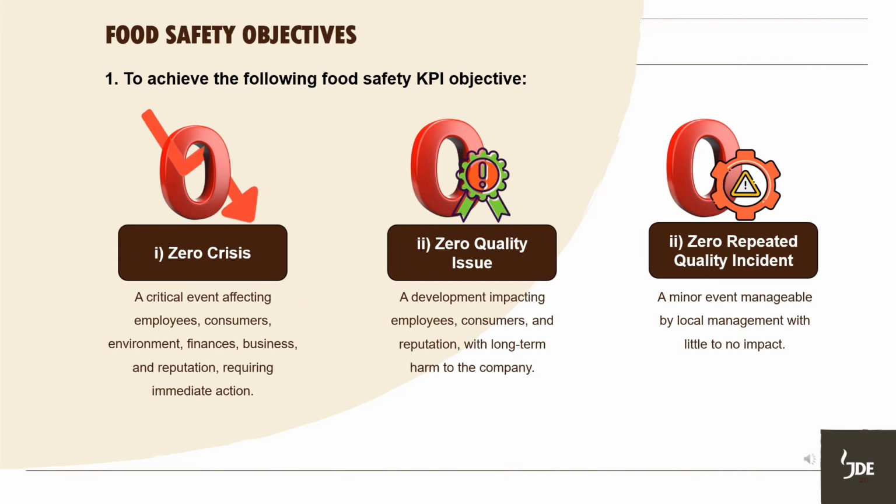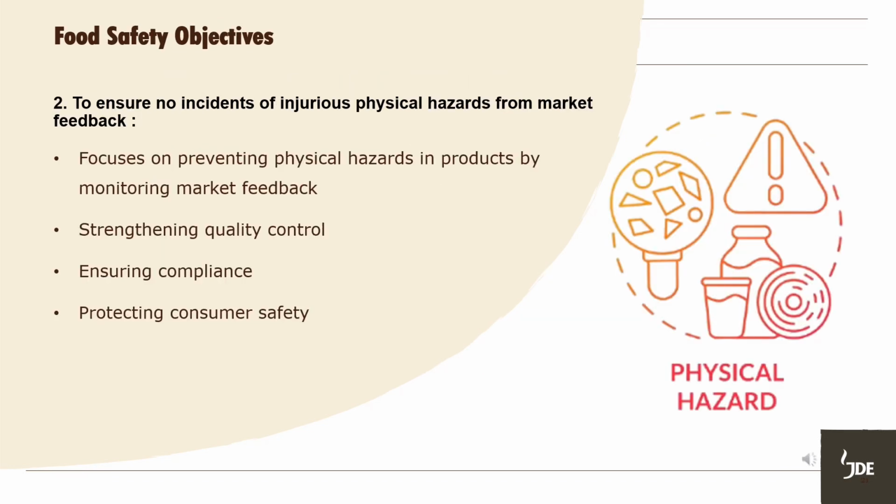End products chemical standard: ochratoxin A, max 10 µg/kg for all coffee products. Metal contaminant limit in product: arsenic 1 ppm, lead 2 ppm, mercury 0.05 ppm, cadmium 1 ppm and antimony 1 ppm. This is to ensure no incidents of physical hazards are present in our product.